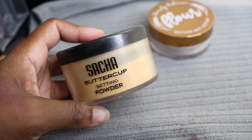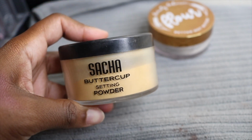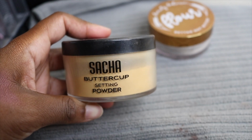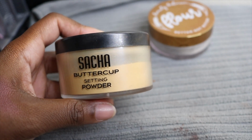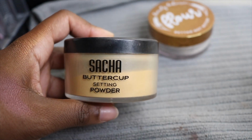I find that this is best when used to bake. It's not really nice when you use it just with a dry brush, but I think this is nice when I use it to bake. And I also use this setting powder at times when I feel my makeup just looks too neutral and I have to bring back a little lightness into it.